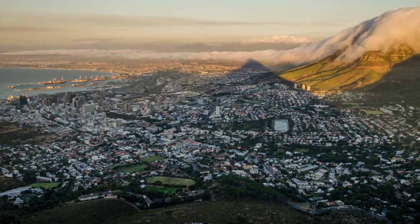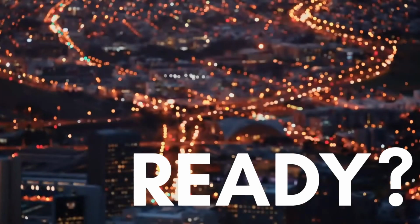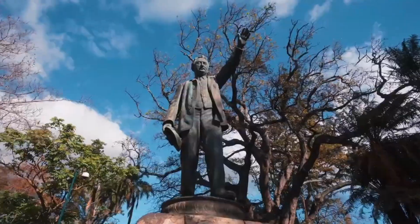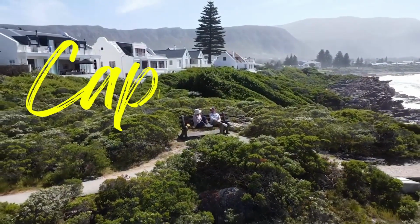Welcome, time-limited travellers. Are you ready to explore one of the most breathtaking destinations in the world? It's genuinely one of our personal favourites. So join us as we embark on an unforgettable 10-day journey through the Cape Town region of South Africa.